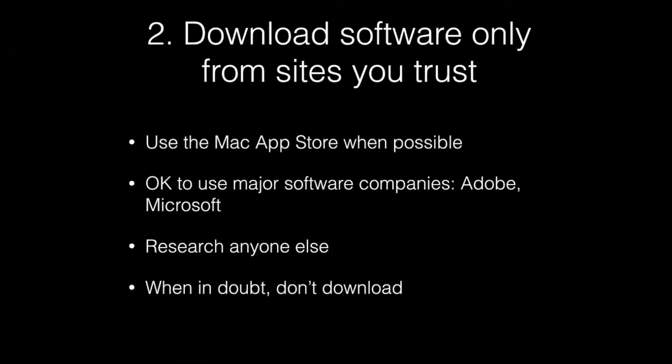Not just pull it from the store, but actually disable it on your computer. They certainly can pull it from the store easily enough. So much safer to buy from the Mac App Store than somewhere else. Now that said, there are plenty of places that you can go where you can trust the developer. For instance, Adobe and Microsoft are huge software companies that have been around for a long time. And as long as you're actually buying from them, not from some fake site, you can buy Microsoft Word, you can buy Adobe Photoshop. And they're not in the Mac App Store, but you're perfectly safe buying them from Adobe and Microsoft.